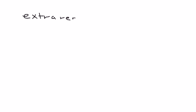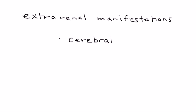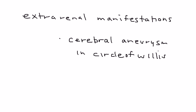Now, one thing that is very common that they like to test on the licensing exams about PKD is what is happening outside the kidney, the extrarenal manifestations of polycystic kidney disease. There's one in particular: in addition to problems with the kidney, the patient may also have aneurysms in the cerebral arteries, in particular the ones that are part of the circle of Willis. These sometimes are known as berry aneurysms. That's the term given because they sort of resemble a berry.